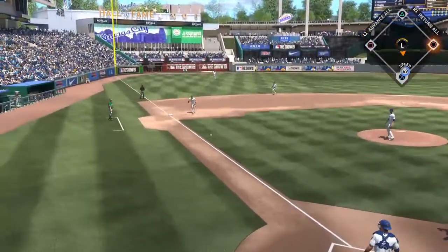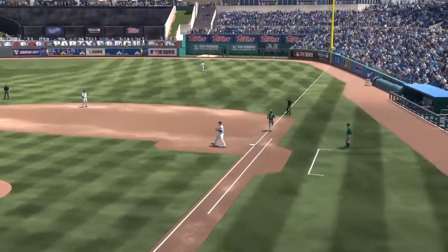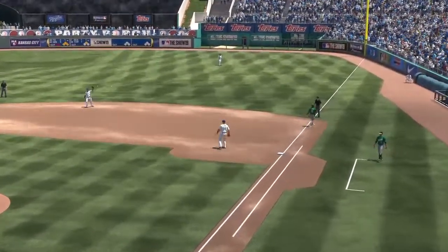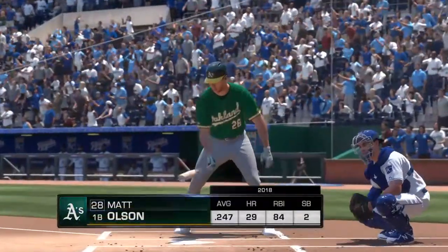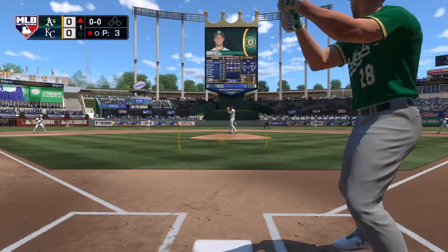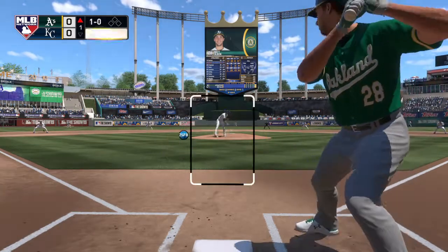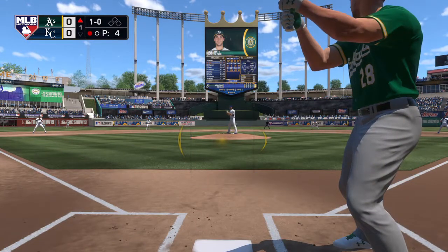Slow roller down the third baseline. Scooped up on the backhand. Throw just does beat him to the bag, as that was pretty close. That'll bring up the power hitter, Matt Olson. First pitch on its way. And this is taken outside for ball one. One out, nobody on.